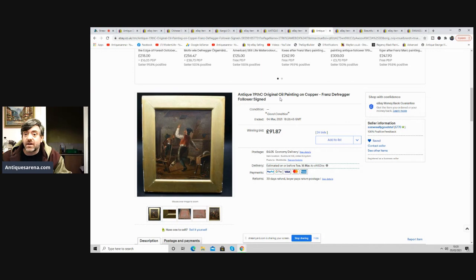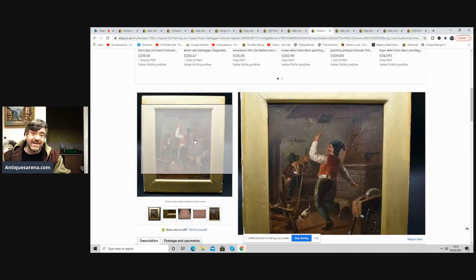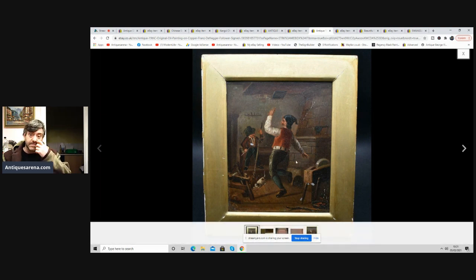This was described as a Franz Defregger followed and signed painting. So basically, that's going to be the artist, Franz Defregger, and it's going to be somebody painting in his style, like you get people copying Monets and Picassos. They've obviously copied this. Now, this is a 19th century painting on copper. So you've got a big copper sheet framed up, and they've painted on copper. So that's quite a nice piece.